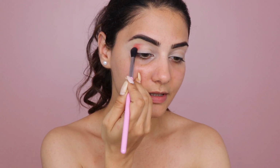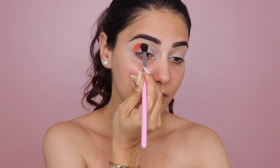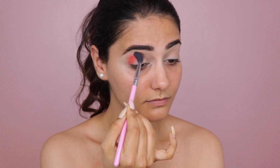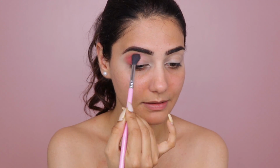As usual, I'm going to just start packing in the color first, and once I have the color in place I'm going to start blending it using the same brush, but I'm not going to be taking any color on it anymore. So just make sure it's all very nicely blended.